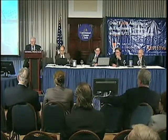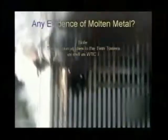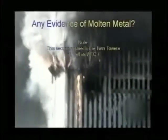Structural steel is fireproof to last between 1 and 2 hours, which it did, and then steel melts. Well, what he means is steel softens. But the problem is we don't just have softening steel out there. We do have melted steel. Where did that come from? In fact, it's pouring out of the South Tower, as you can see here, molten metal. What in the world is it? Well, NIST tells us this must be molten aluminum from the airplane.